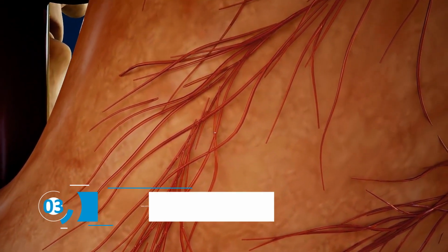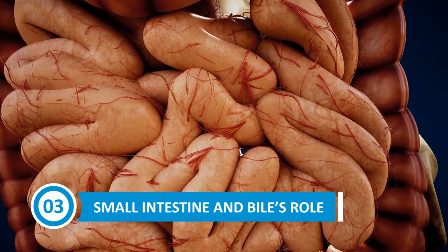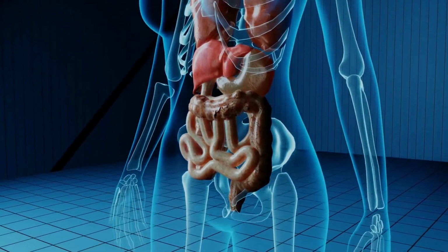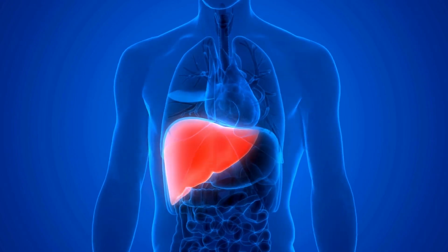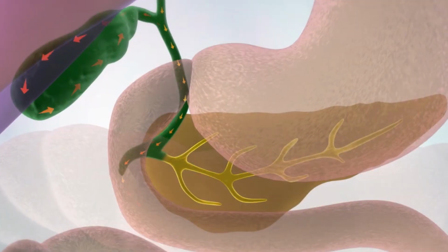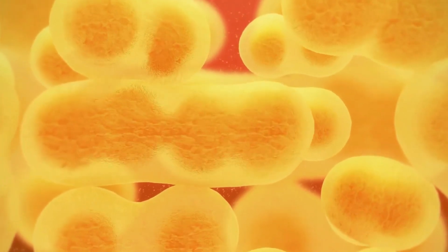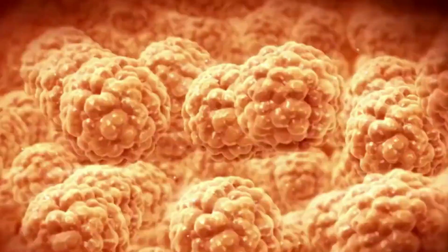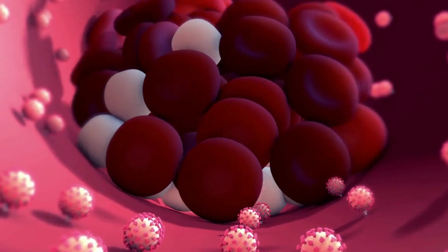Step 3. Small intestine and bile's role. Now we're entering the small intestine, where the real magic happens in fat digestion. As the partially digested fats move into the small intestine, the liver steps in by releasing bile, a powerful mixture of bile salts, lecithin, and emulsifiers. These components latch onto the fat molecules, breaking them down into even smaller pieces. This process is crucial because fats are not water-soluble, so they need this extra help to be properly digested.